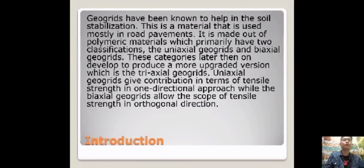Geogrids have been known to help in the soil stabilization. This is a material that is used mostly in road pavements. It is made out of polymeric materials which primarily have two classifications, the uniaxial geogrids and biaxial geogrids. These categories later developed to produce a more upgraded version, which is the triaxial geogrids. Uniaxial geogrids give contribution in terms of tensile strength in one direction, while the biaxial geogrids allow the scope of tensile strength in orthogonal directions.